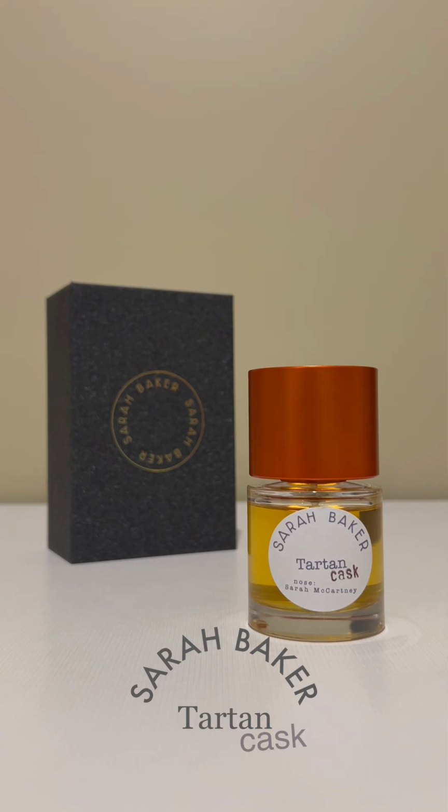And I'm so happy that I picked this up, because this is what I like in a smoky fragrance. When they say smoky, I'm not much into standing next to an open fire and smelling like that. If I go camping and we're outside and we're burning some wood and drinking some beers, okay, that's fine.